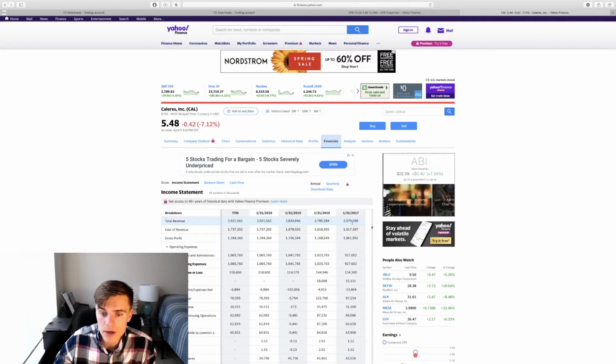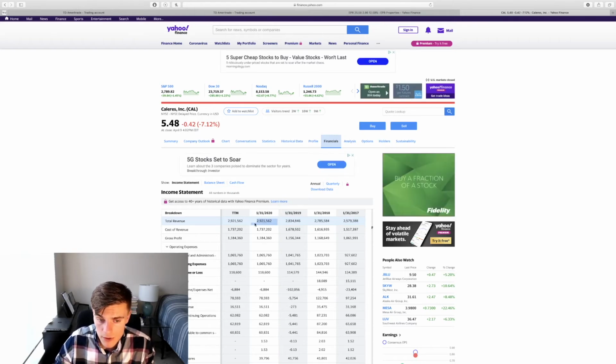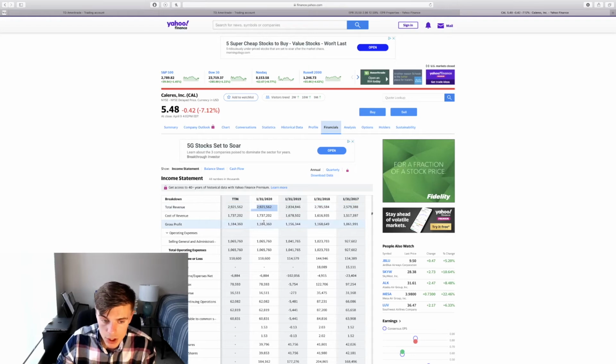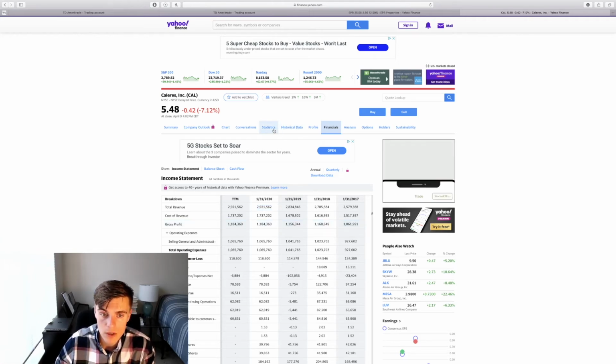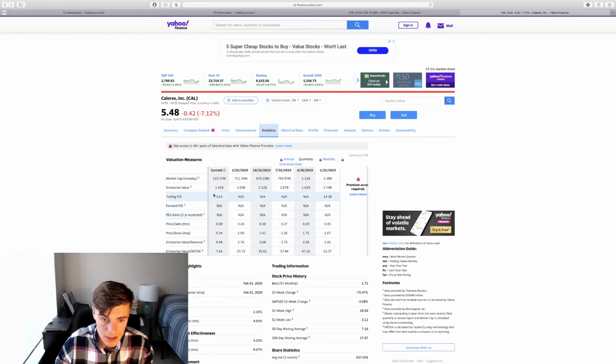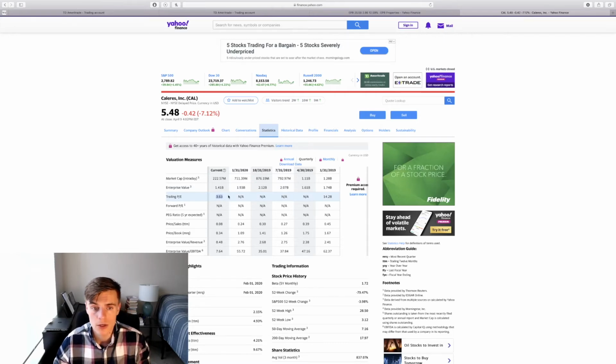So ever since 2017, we can see that this company has been increasing its revenue, right? Every single time. In 2020, I'm sure these estimates are going to adjust and it's probably going to be lower. But such a good company, such a big company that existed for the longest time, I see a lot of value in this. I'm going to be purchasing more of this company, right? So if you guys want to, you can also go through their statistics, see what the enterprise value of this company is. Their trailing PE ratio is extremely low right now, so way undervalued.